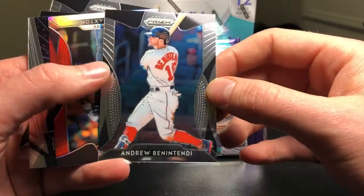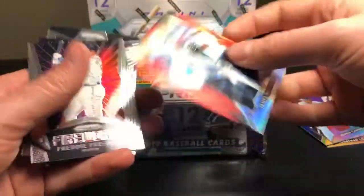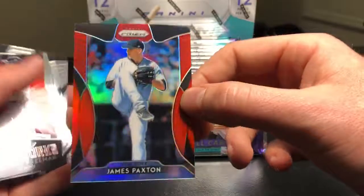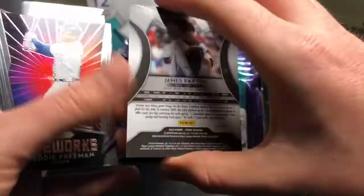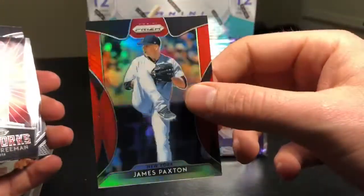Starting to heat up a little bit, as are the Red Sox. And this is a red next up. This is James Paxton. I believe these are also not numbered. But yet again, these reds look incredible. The color on these is just so good.